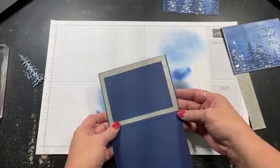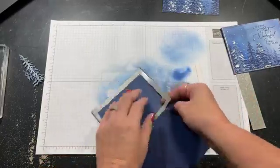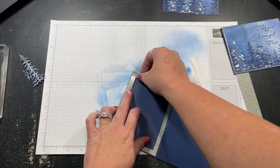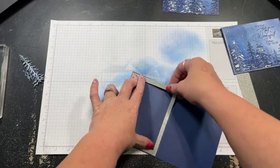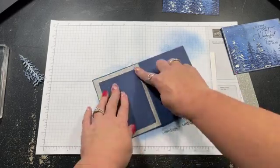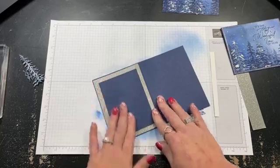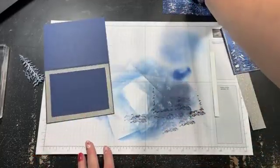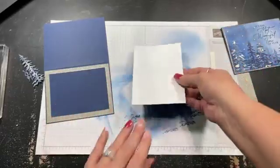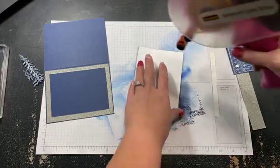Did I get it even? I'm off a little bit on this side, so let me pull it up just a tad and lay it back down. There we go. Okay. Then we can pull this back in, and it's probably still a little bit wet, so be careful with it. Flip it over.